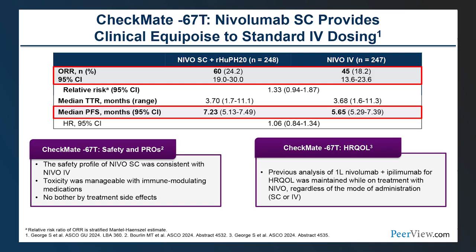And if we look to the clinical data for this, again, response rate was a secondary endpoint in this study, so take that with a grain of salt. Really wasn't powered to look at this. I certainly don't think we can say that subcutaneous therapy looks any worse. Response rate was 60% versus 45% with intravenous therapy, PFS 7.5 months versus 5.5 months. And so there's some really great data.